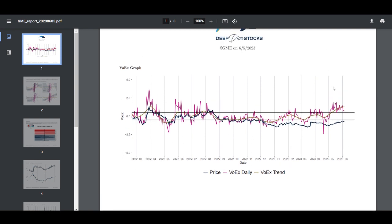So to start, VOX: if this pink line, which is VOX, moves below this black line, that's pretty much a bearish confirmation. You guys can see where it happened in the past, when VOX finally cracked back into the stability zone, price, the blue line, came down. It happened again here. VOX spiked up, and when it came back down, it was followed by this drought.